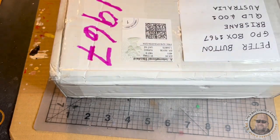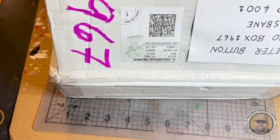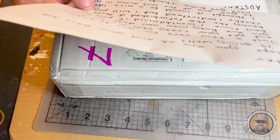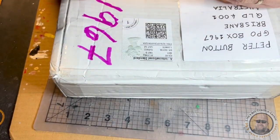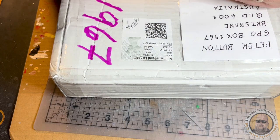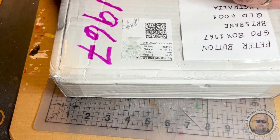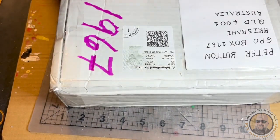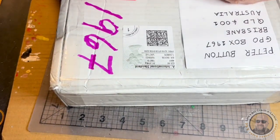Now, I'll cut it open. I did see there was a letter in here, and I'm going to read it out to you viewers. It says, "Hi Peter," that's me. "Hope you're okay and your new job is going well." Thank you for remembering I had a new job. It's going okay. I'm still working there until December anyway. "Just a few cars, a few hundred, for you to enjoy and get your crazy skill."